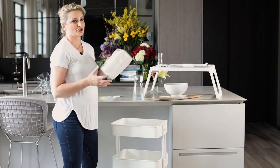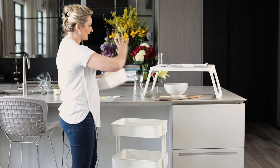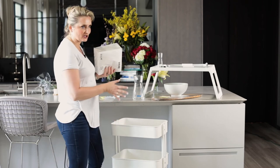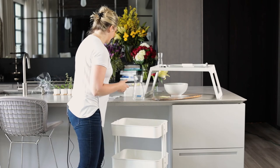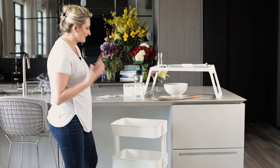Next. I could not leave IKEA without 100 dinner napkins. Perfect white dinner napkins. You see the whole color scheme that I have going on here? It's white and it's clear and it's natural wood. It's perfect, beautiful stuff that you can use in your home and just makes things look a little bit more sophisticated.